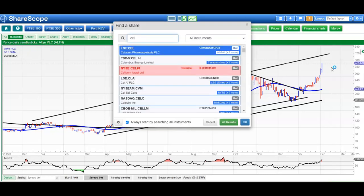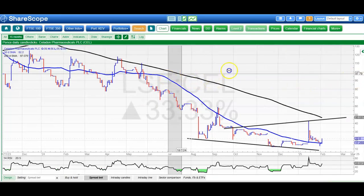On to Celadon, where we're always on a knife edge in terms of the company's funding news.